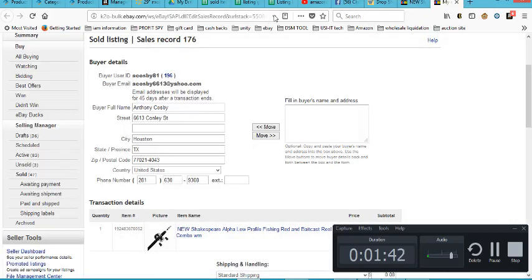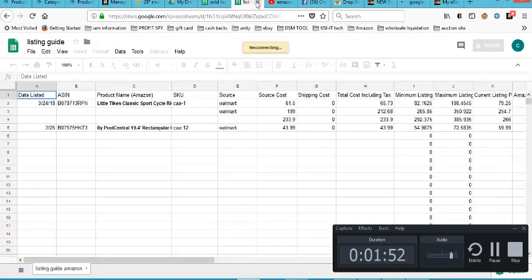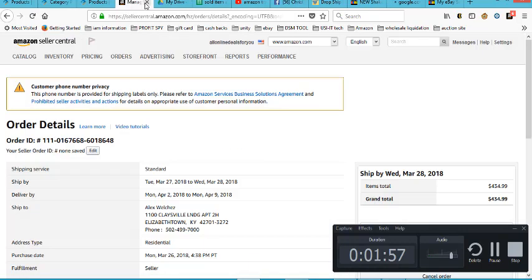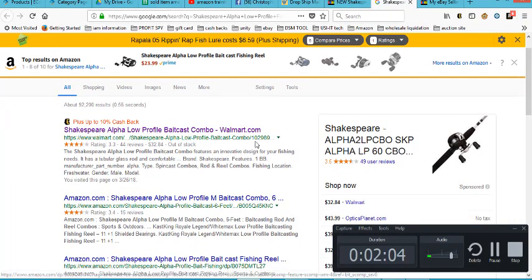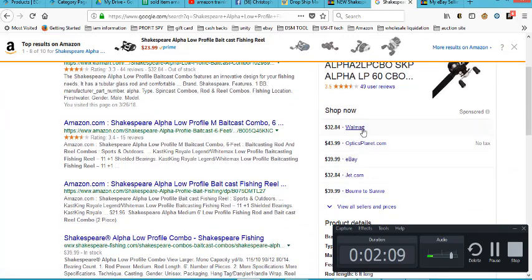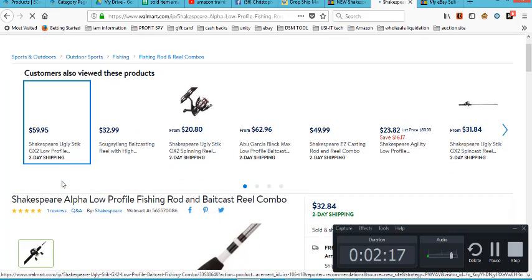Walmart pa. Search in Google. Nagkanay na abli. So hopefully, manis siya, no? So sa Walmart 32.84, so verify na to on picture.